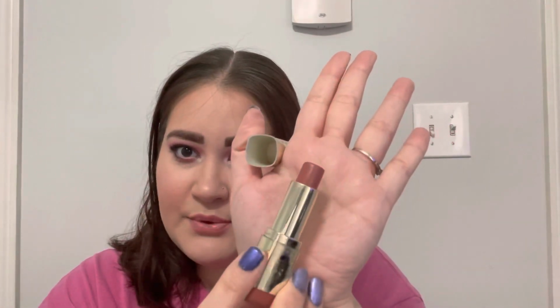Say good day to, and I chose my Milani lipstick in Naturally Chic. Used this once. The progress, you can't tell. That's what that looks like. I want to use this up.